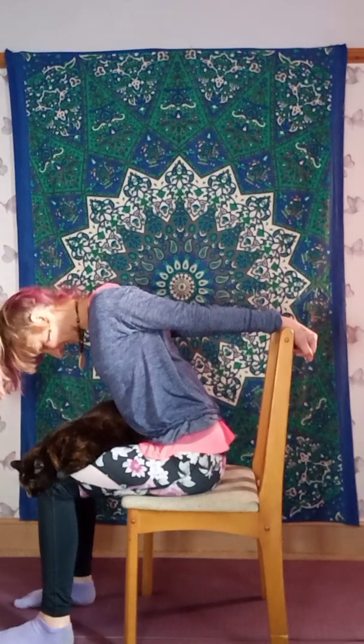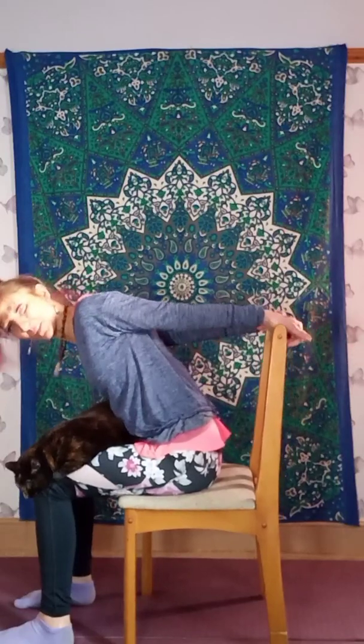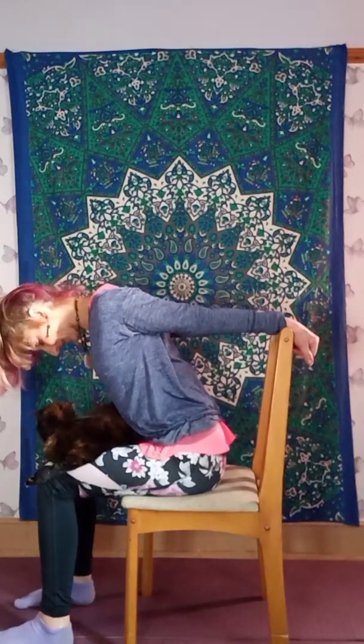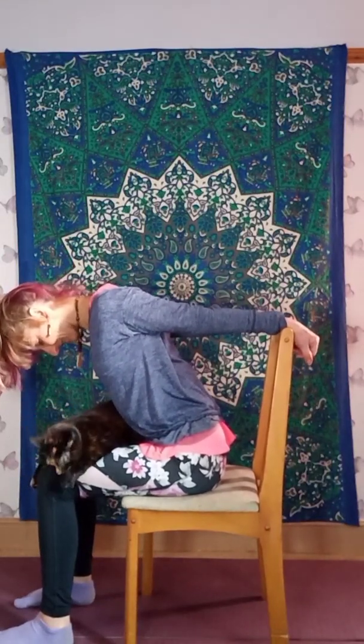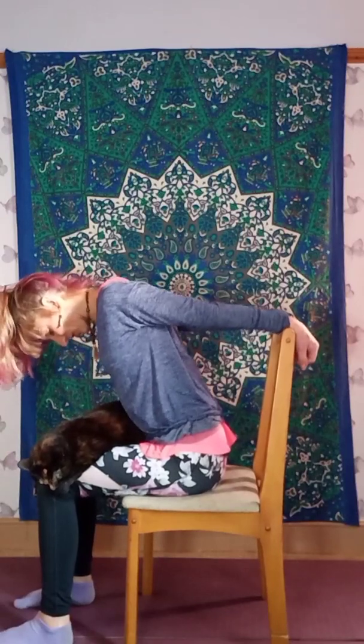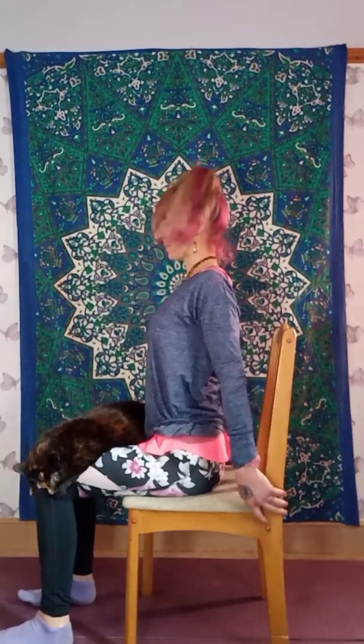And you can stay in this one for as long as you like. So it should feel as if you were to let go, you would face plant. You don't want to do that, but that's what it wants to feel like. No muscular effort. And you can stay there for as long as you need. Then bring yourself back up.